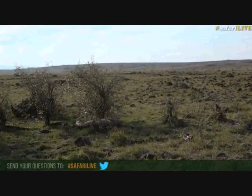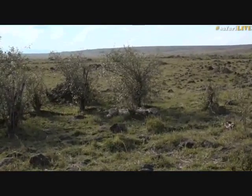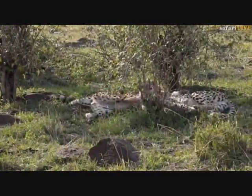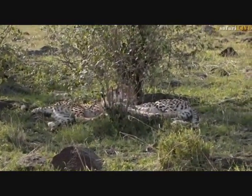Rolling around, having a good old time. They might even get going a little bit earlier. You never know. That's the joy of being on a live African safari. They are hungry by the looks of things. Their bellies aren't too fat, so there could be something that gets them moving a little earlier.